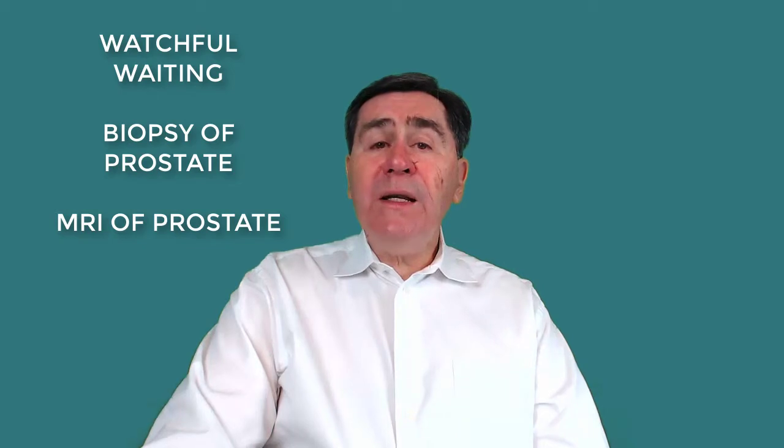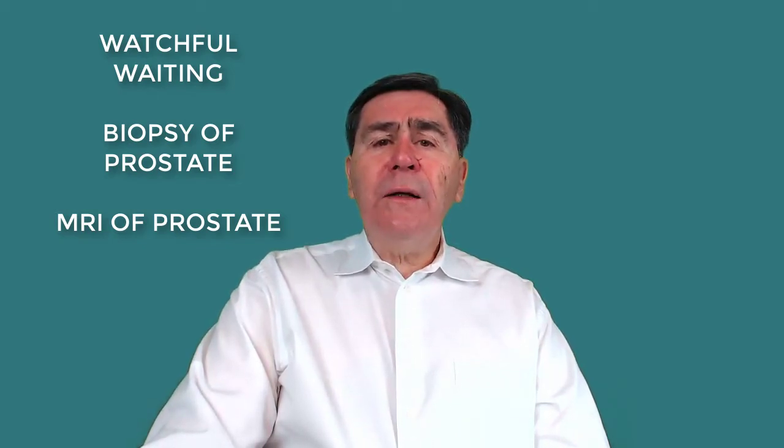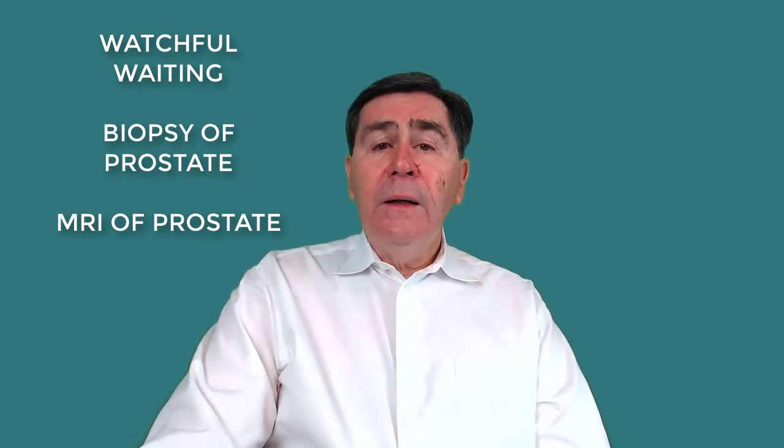If the PSA is elevated, the physician has options. One option is watchful waiting and repeat PSA levels. Another option is a transrectal biopsy of the prostate. Another option is an MRI of the prostate. An MRI of the prostate may be the best choice. Again, prostate cancer is the second leading cause of death in men worldwide.